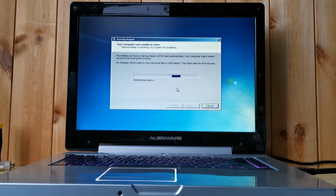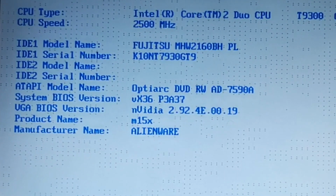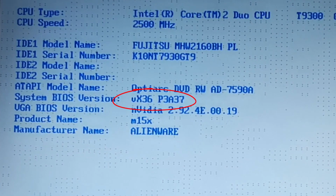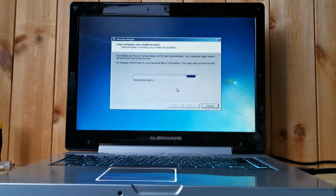I've looked online all over and come up with absolutely nothing useful. This laptop predates Dell website support, and all the Alienware chat or fan groups are either out of use or seem to be talking about Dell-backed models, so I don't know what to do next. My best guess is that I need to update the BIOS from VX36P3A37 to something newer so it accepts other cards, but I can't find any sites that have the BIOS files.